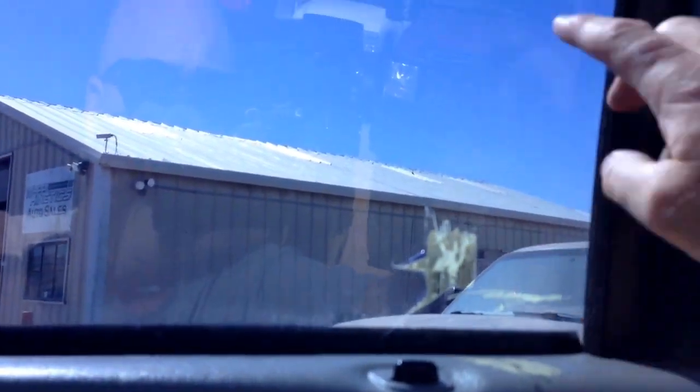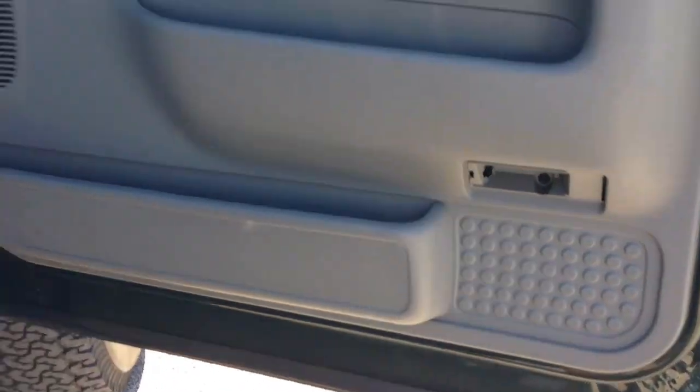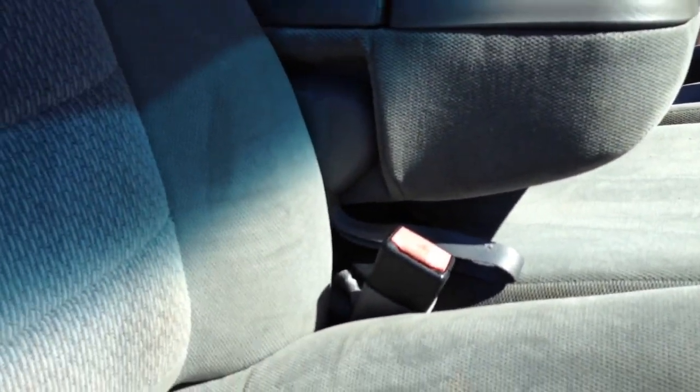You could probably take all this tint off. This tint is really old. We left it on. It's really easy to peel off with a razor blade. Just take off one edge and pull it off. But we figured maybe somebody would want it. So we left it there.